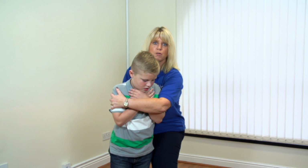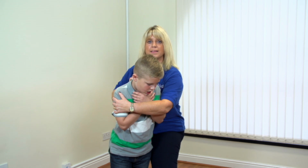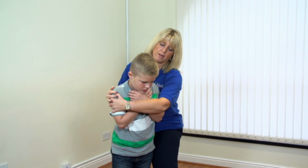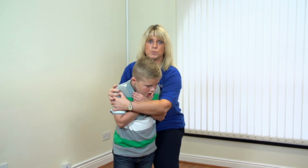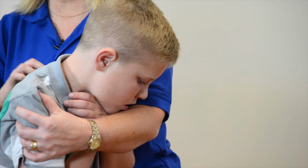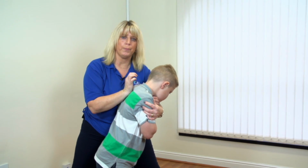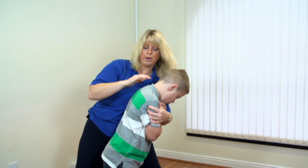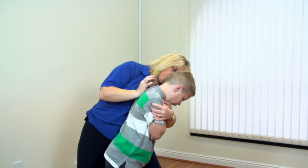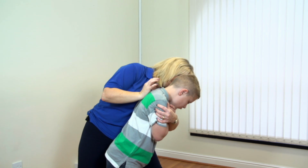Support one hand across their chest, and with the heel of the other hand, you're going to hit them in between the shoulder blades up to 5 times, progressively getting harder after each one, making sure you also check the mouth. So in between the shoulder blades, with the heel of the hand, perform a back blow, checking the mouth after each one. 1, 2, 3, 4, 5.